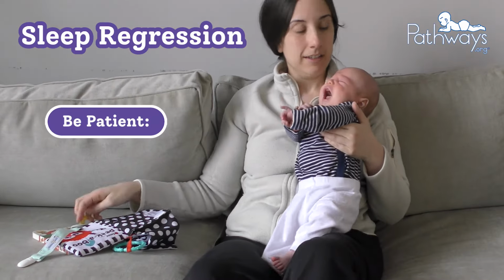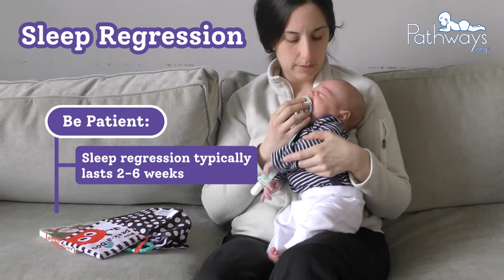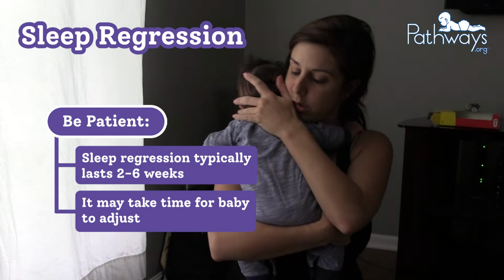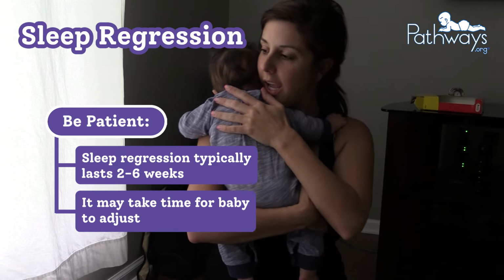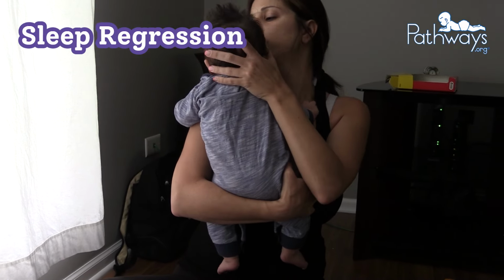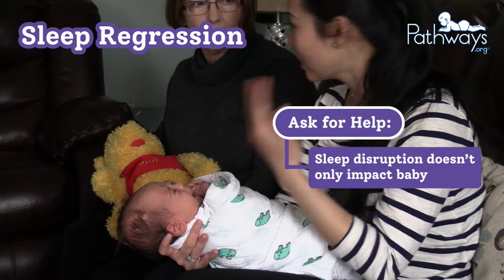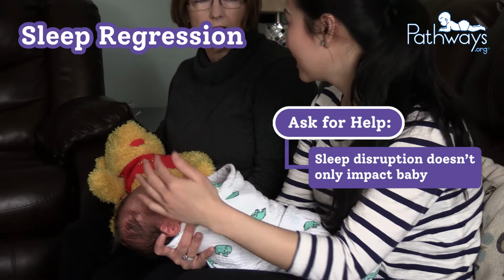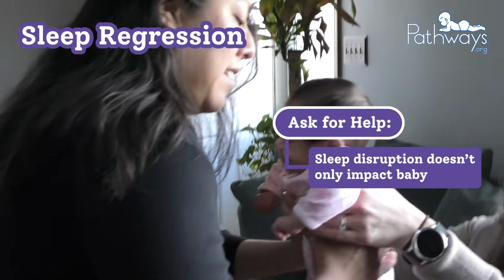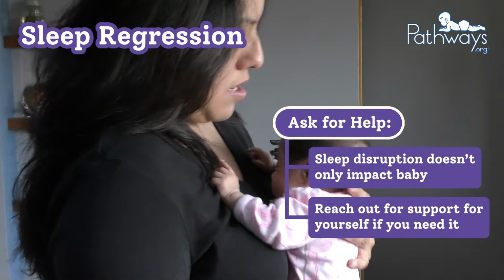Be patient. Remember that sleep regression typically lasts 2 to 6 weeks, so it may take time for baby to adjust. We know it's difficult since you may have thought you were out of the woods with nighttime wake-ups, but this period will end again. Hang in there. Don't be afraid to ask for help. Sleep disruption doesn't only impact baby. Caring for a baby going through sleep regression can be exhausting for you too. Be sure to reach out for support for yourself if you need it.